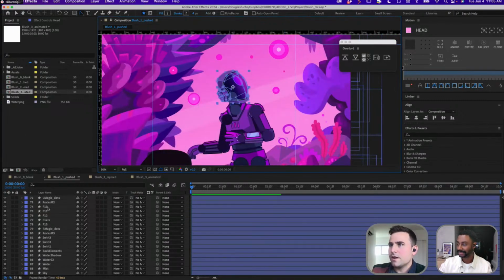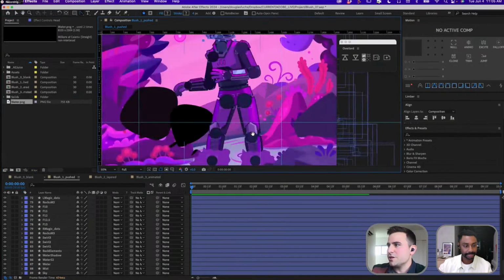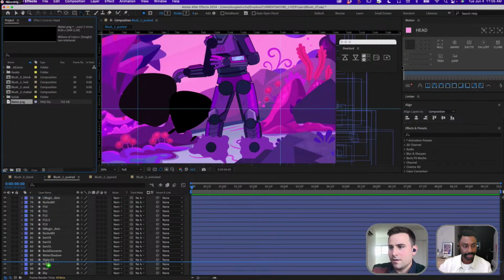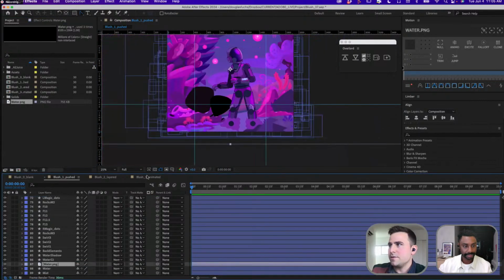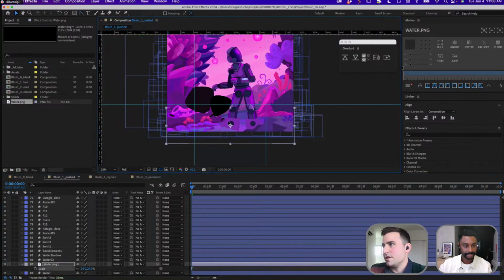One thing that I do have to do: the water that I made in the illustration had a lot of gradients, and those don't always import well. So we're going to bring this water file that I exported as a PNG in, and we're just going to drop that where the water is. So that is flat, and that's fine with me. I don't need to animate that.